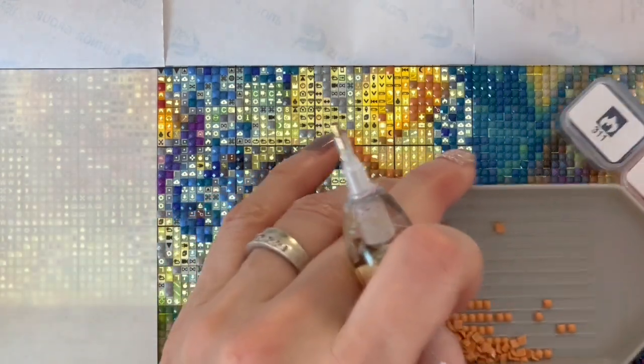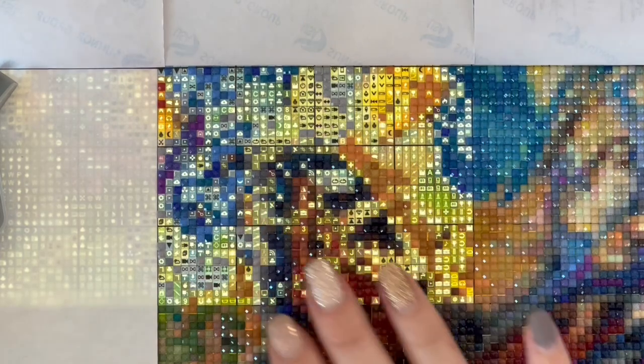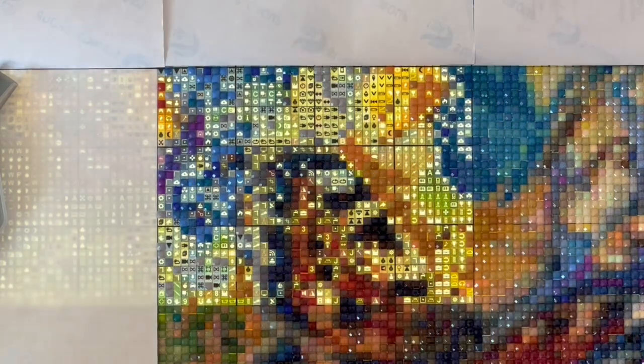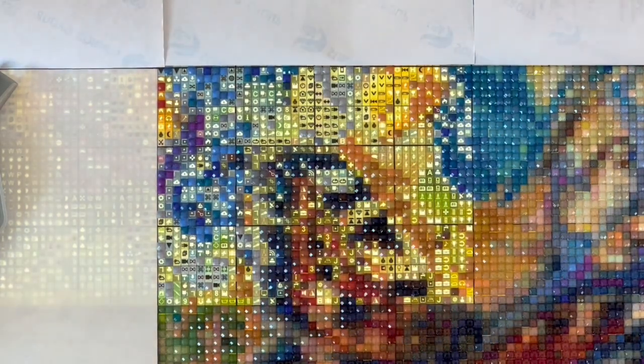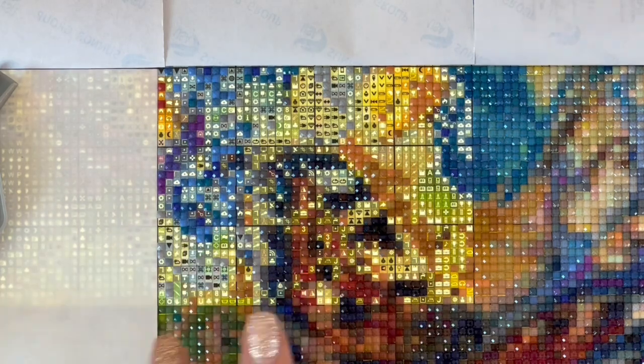I think I got all the bombs. What do you think? It's a lot of colors. I don't know how many pots I dove into, but I think I have like another 50 colors to go. It's crazy. All right, so I've been working for 44 minutes and 41 seconds, diamond painting.